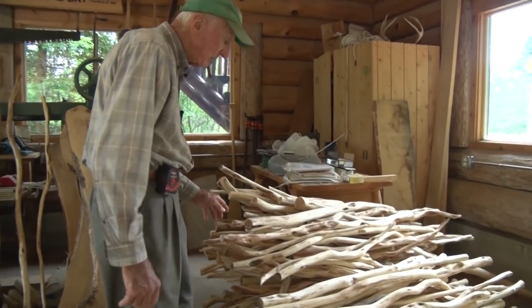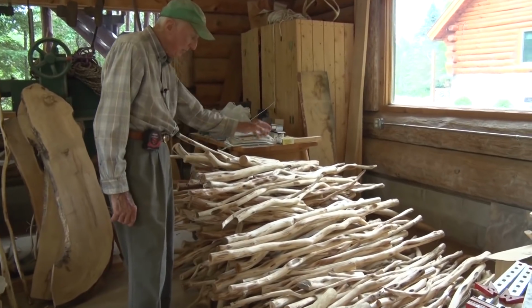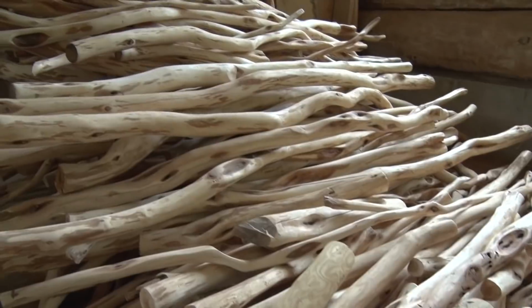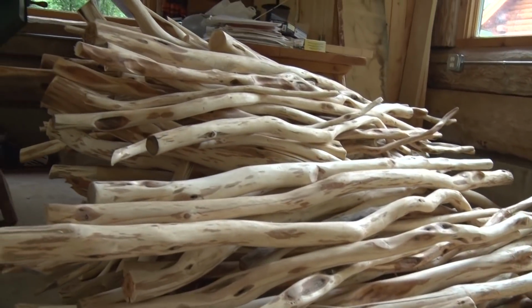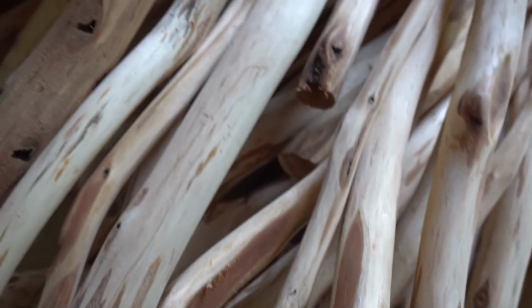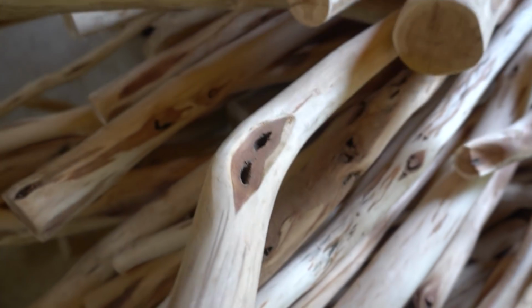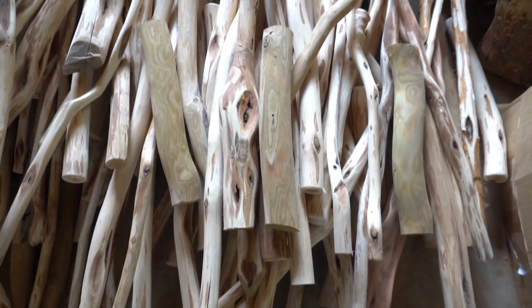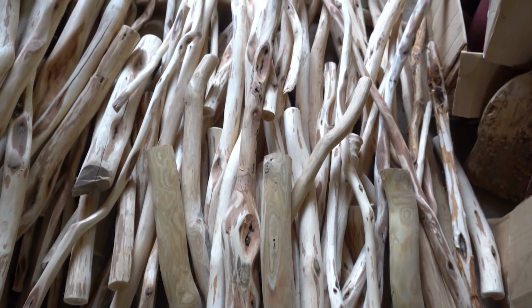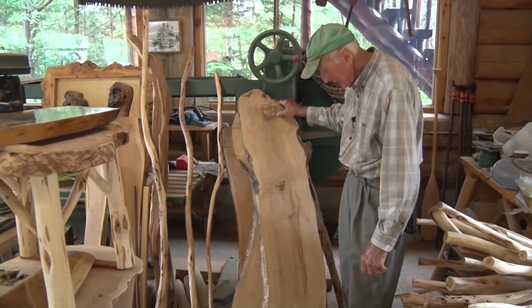This is my little stockpile I have. When I have time I sand and I put it here, the pile was quite a bit larger, and I pick from it when I'm doing things. I'm running low on pieces right now that I need, and I'll have to do more. A good time to go in the woods looking for this is like November or December, before the snow gets too deep and you can still get around and the woods is clear and the leaves are gone, or in the early springtime.